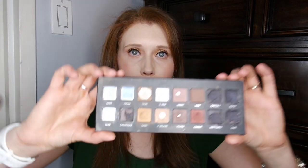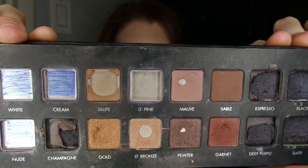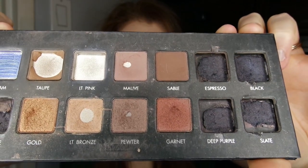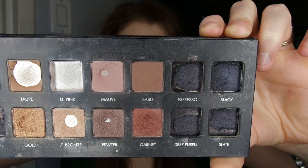Now that we have done that, it is time to look at my Lorac Pro Palette 1 after 3 months of usage. And here is what my Cargo Summer in the City palette looks like after 3 months of usage.